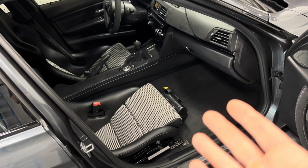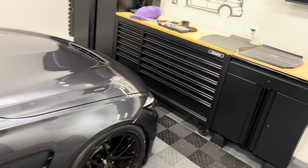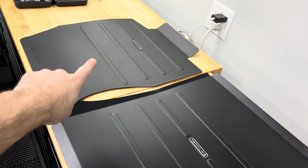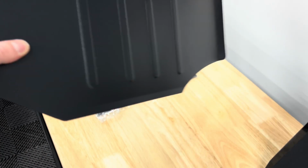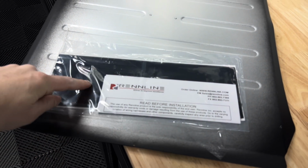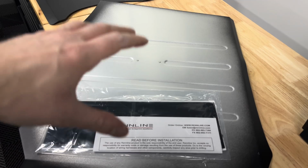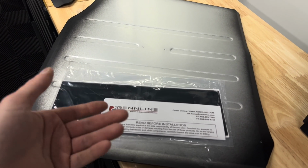All right, so now that we got the extinguisher installed all out of the way, now we can go over and install the new Rennline track floor mats. So that's the driver's side. This is the passenger side. If you flip it on over, you will actually see it comes with Velcro. So all you do is just peel it off, stick it where it needs to go, and then place it in the car. So I'm gonna go ahead and do that and show you guys what it looks like.